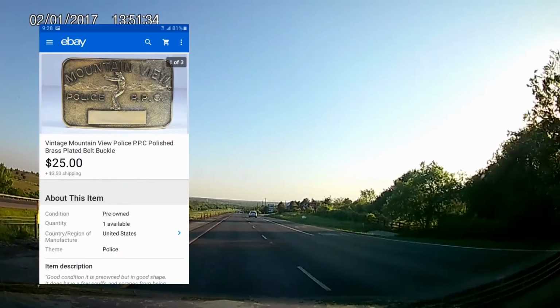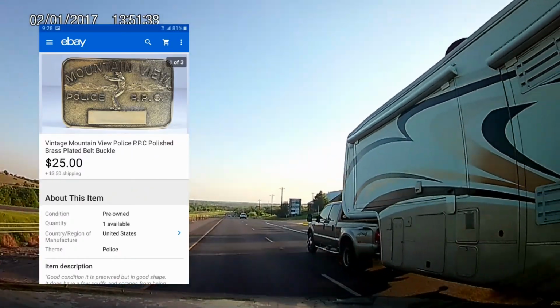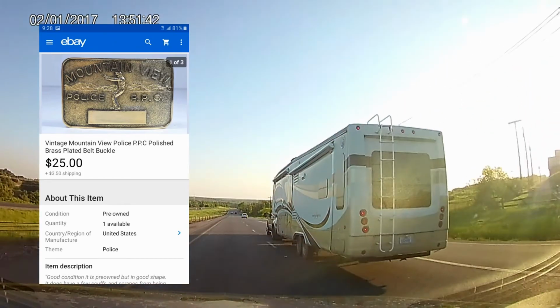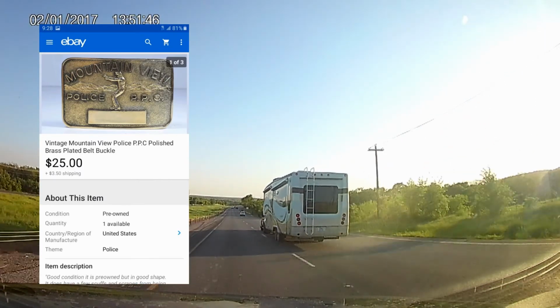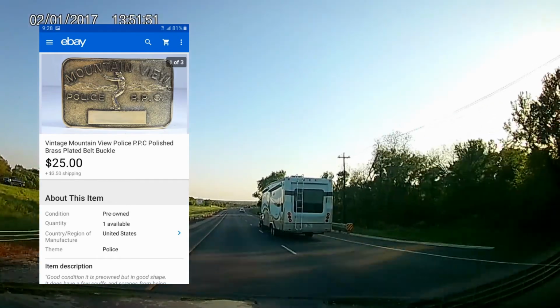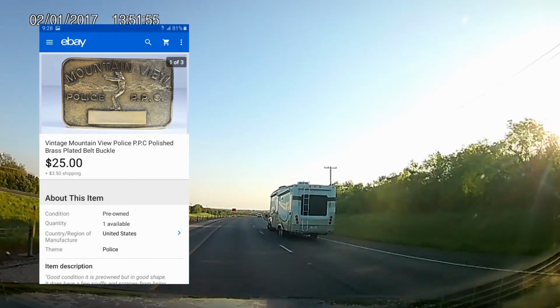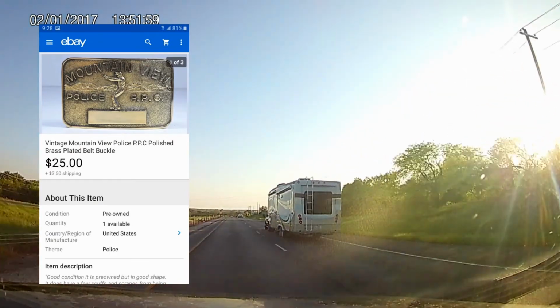Next up is a vintage Mountain View Police polished brass belt buckle. This came in a bunch of belt buckles that I bought at an auction on HiBid, actually. It was one of my first ventures into that, and I went a little bit overboard on the belt buckles. I got a couple lots of them, and I paid a significant amount, but I have already made that back, so I'm not upset with that. Anyway, this particular one I got $25 plus shipping.